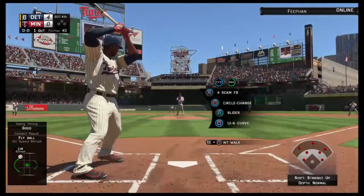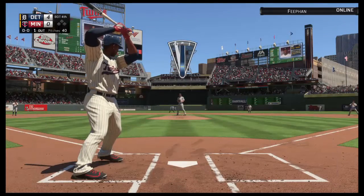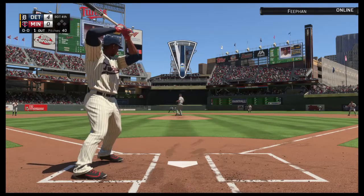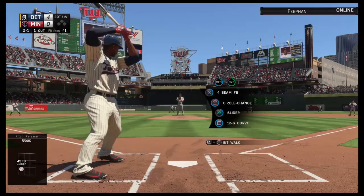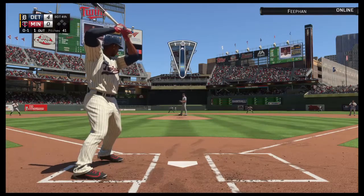Into the box now, Miguel Sano. He'll look to bounce back after striking out his last time up. Yep, they sent him packing last time, so maybe they have a pretty good idea of how to attack him again right here. The windup and the 0-1.